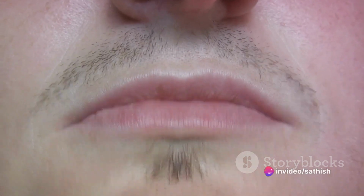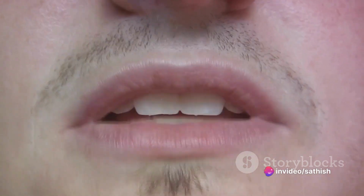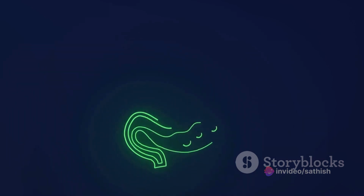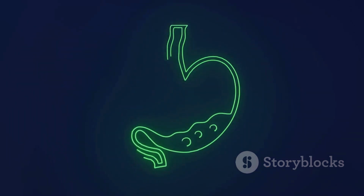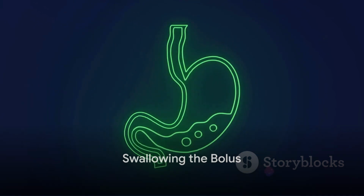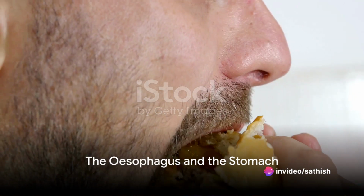Here, the teeth and tongue work together in chewing food and mixing it with saliva. This saliva contains an enzyme called amylase, which starts to break down starches. The result? A soft mass called a bolus, which we swallow and send down the pharynx, or the throat. The pharynx, a muscular tube, serves as a connection between the mouth and the esophagus, or the food pipe.